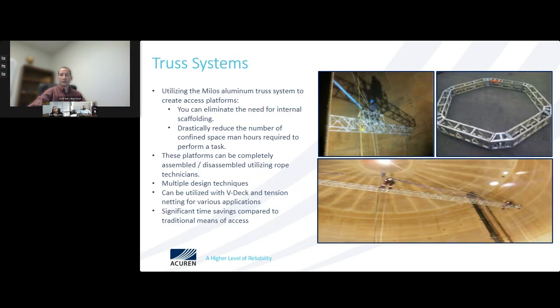Here we're talking about the truss systems. With the aluminum truss systems, you can install this very quickly. We use this a lot with confined spaces and types of spheres or drums, any type of tanks, so you can install quickly to be able to access the inner walls. They can be designed in different scenarios from small areas to large areas. And what this does is allow you to access the sidewall for any type of inspection or work that might be performed there using rope access as well.